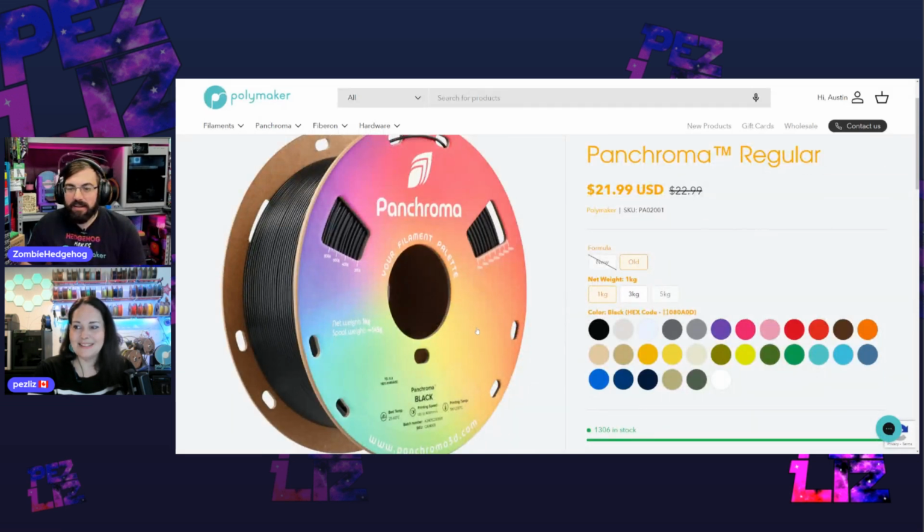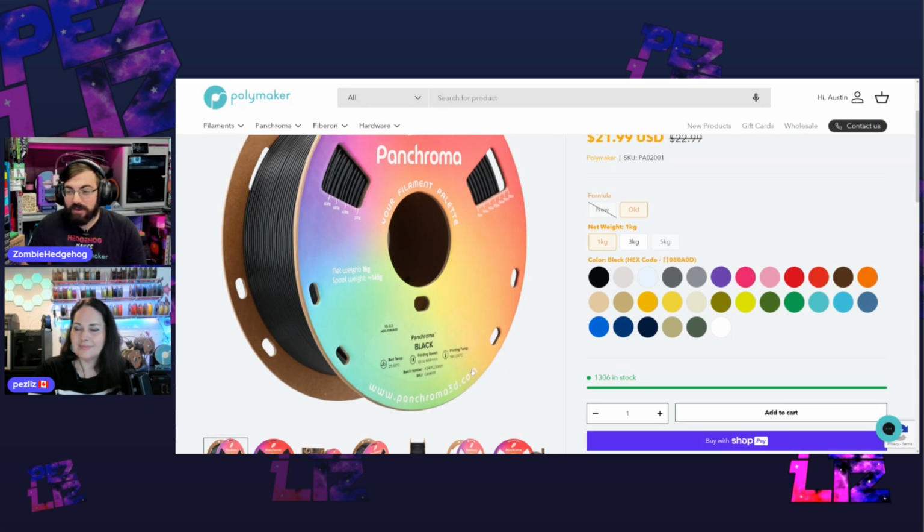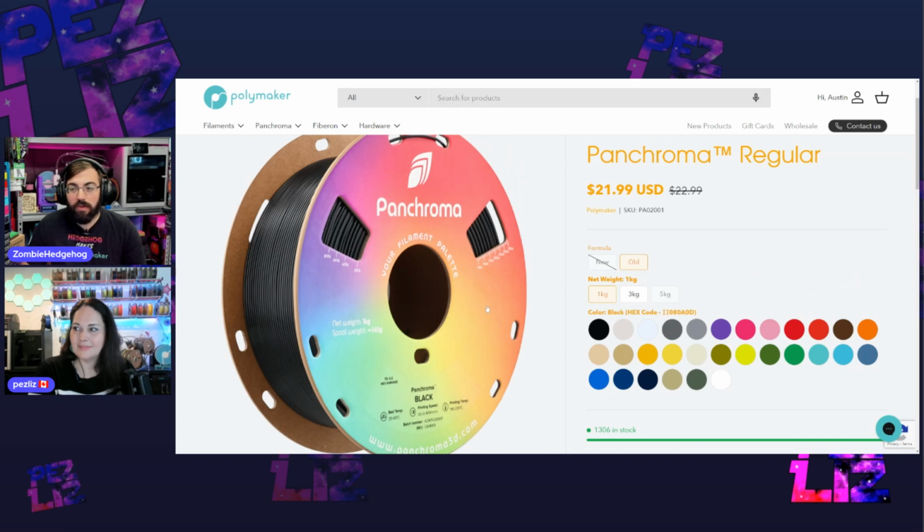One thing we had a lot of feedback on is the labeling. So look at this. You see the net weight, the spool weight. You see the TD transmission distance right on the spool, with the hex code. You have the color, the series, the bed temp. Printing speed up to, that's very interesting. There's an up to printing speed, more on that later. And then printing temp range, batch number, SKU, all the info.